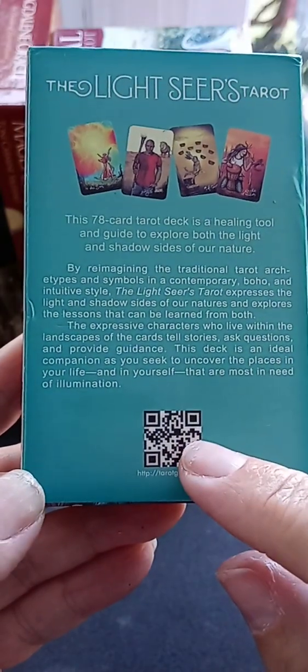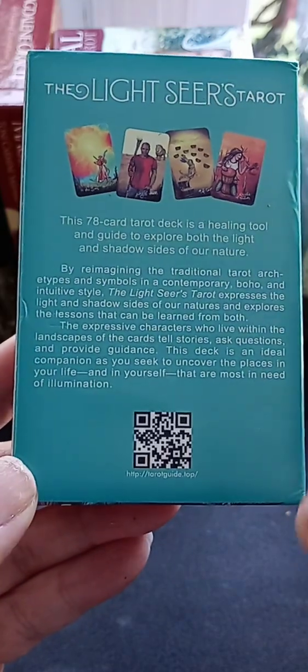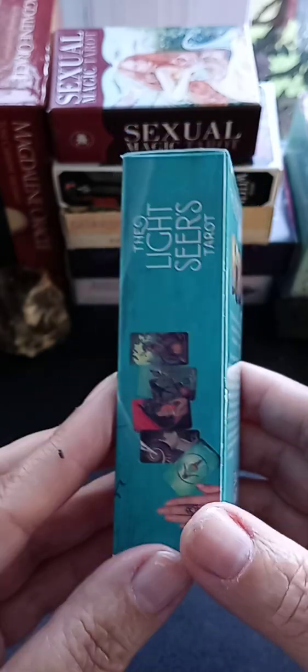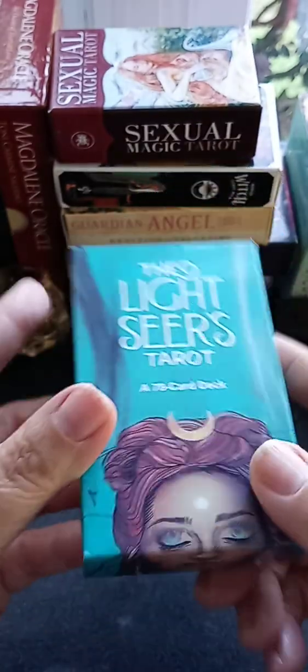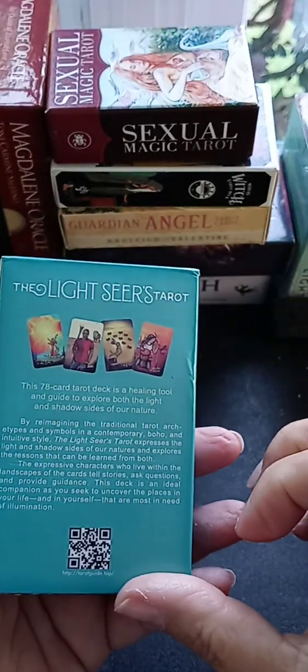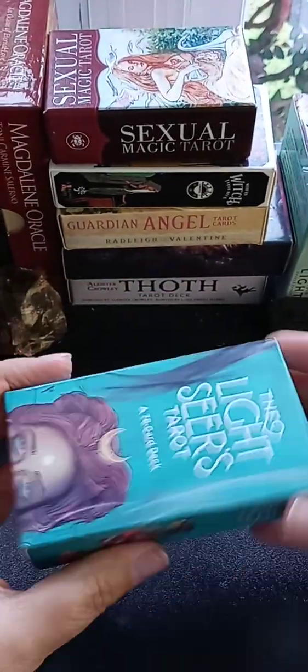Some of the products that I bought do not have a guidebook, so I guess you can scan this and get the online version of the guidebook. But yeah, this is one of my favorite visually appealing decks that is on the market.